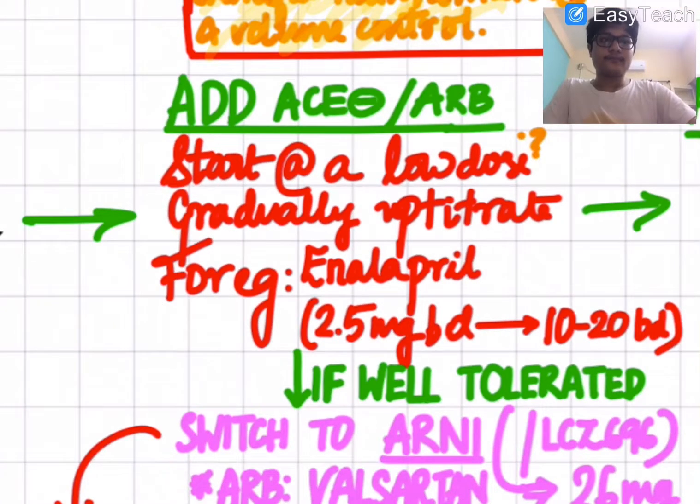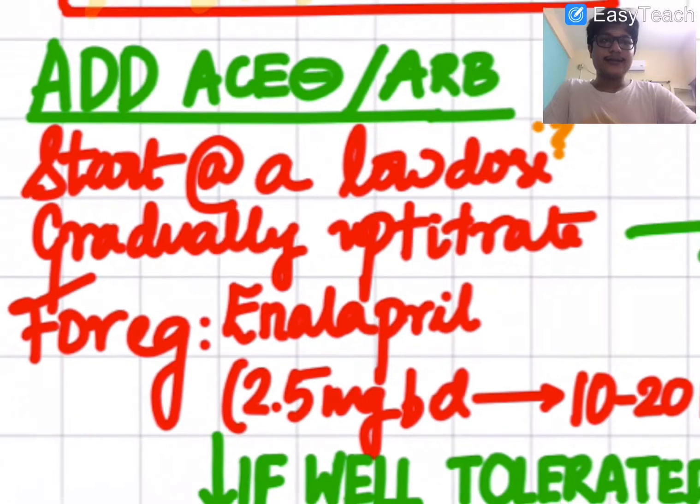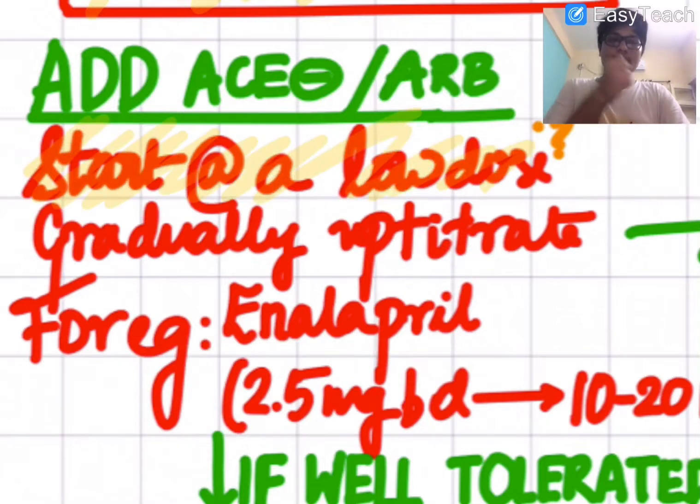Now we must add an ACE inhibitor or an ARB, that is an angiotensin receptor blocker. Now we need to start these drugs at a very low dose. Why? Because if we block the ACE enzyme, then there will be an accumulation of products which are present just before the ACE step in the RAS axis. Okay, and so there is hyperreninemia if we give an ACE inhibitor, and very high levels of renin may actually cause postural hypotension in a patient of HF-REF. So we need to start at low doses and gradually up titrate.